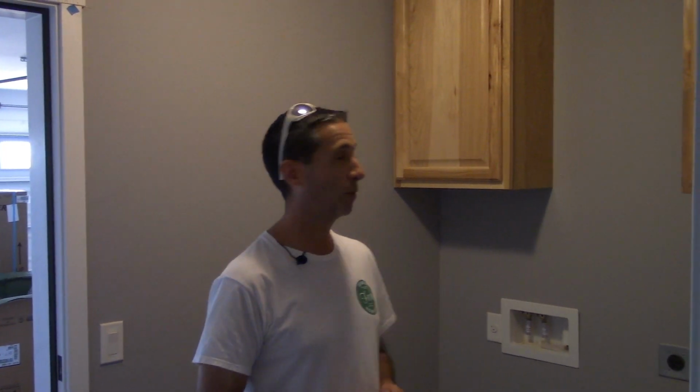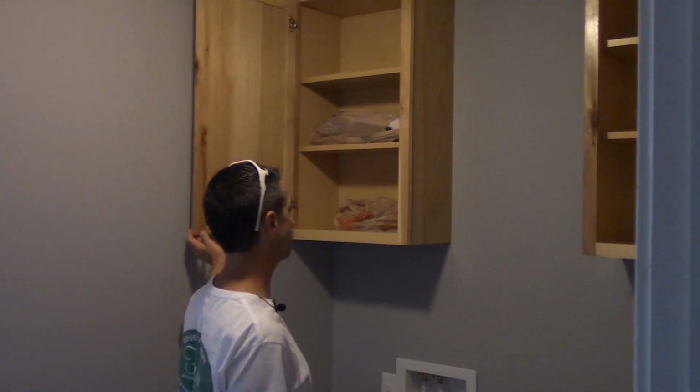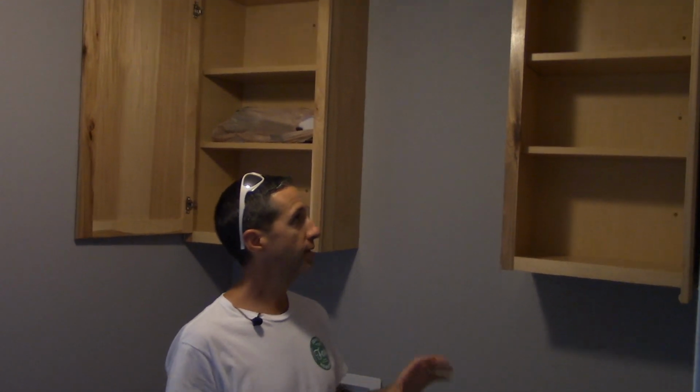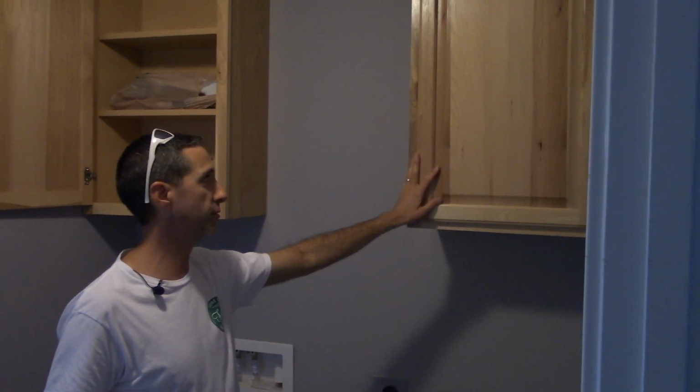So here we are in the laundry room, and this is actually where you come in from the garage. This is typically the route we'll take into the house. And what we've done is we've actually already started adding things ourselves. We got these cabinets that we put in, actually we just put them in yesterday. So you see, we still have some projects to do in here. But we got these cabinets from Home Depot, believe it or not. They do have some really nice solid wood cabinets. These are the hickory finish.